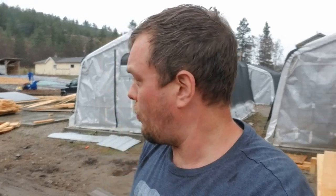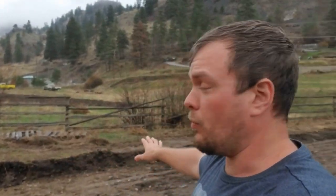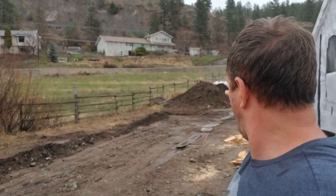So we're gonna put a temporary door here, and then we'll probably end up having a door right about here if we ever do decide to expand the building. And then we'll have kind of multiple doors as the greenhouses continue to expand if we get that big. Right now we're working on efficiencies and we're working on increasing our yield.